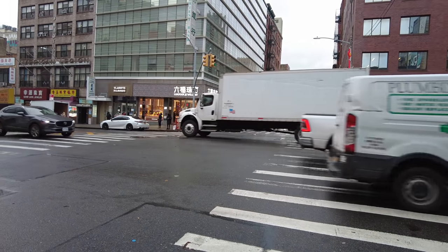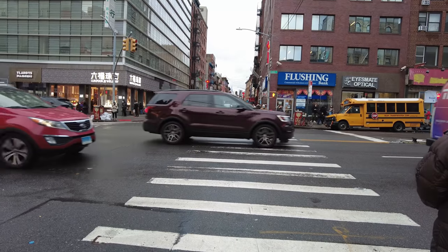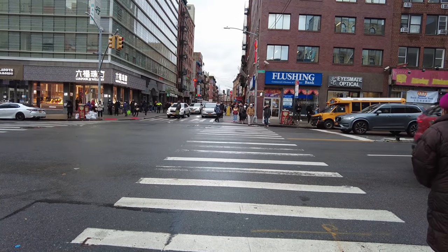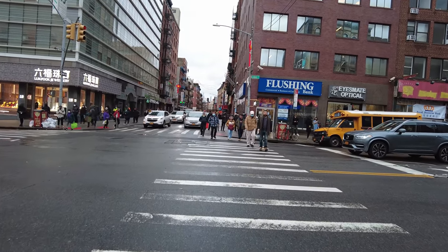Crossing Canal Street again, and I'll take you to the 98 food court, where I'll show you some incredible spots to eat inside 98 food court.